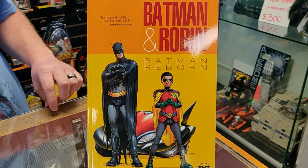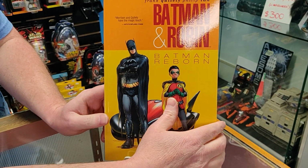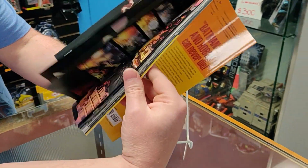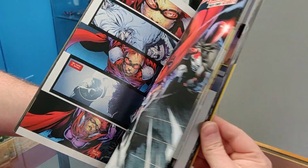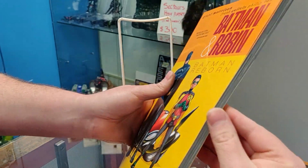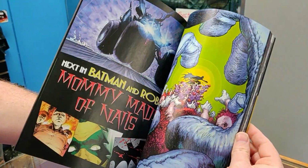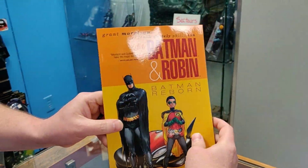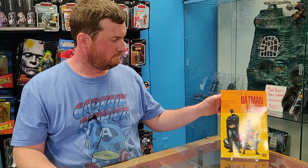Next, along the same lines, we have Batman and Robin, Batman Reborn. Yeah, also just a great kind of fun book to read. Grant Morrison, Frank Quitely. I mean, kind of a legendary team up there. The art's Frank Quitely. You know what I mean? It's just it is what it is, and it's a lot of fun. We've been recommending this book for a while now, but now that it's going to be inspiring the new Batman stuff that Mr. Gunn's working on, it'd definitely be a worthwhile time to revisit if you haven't already read it.